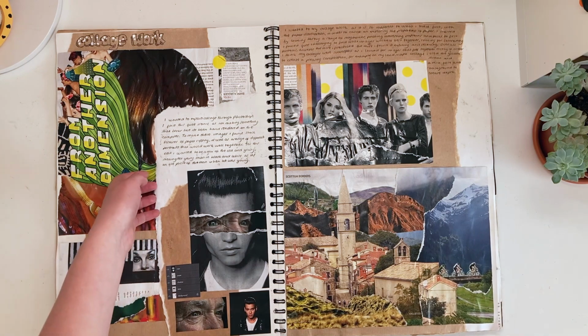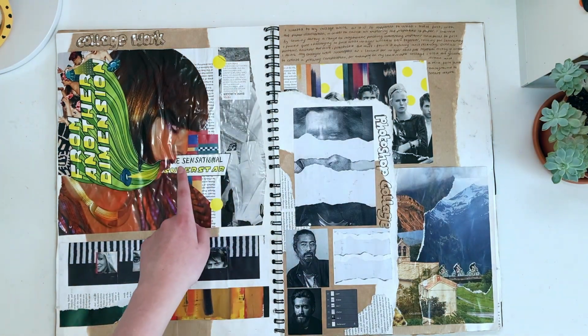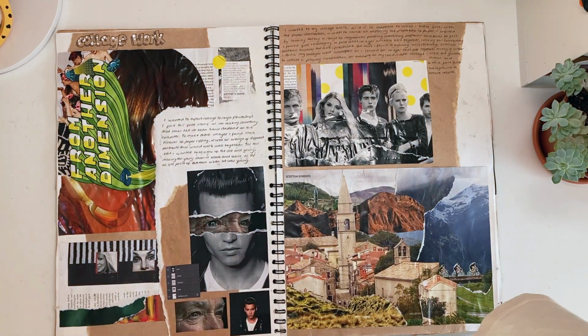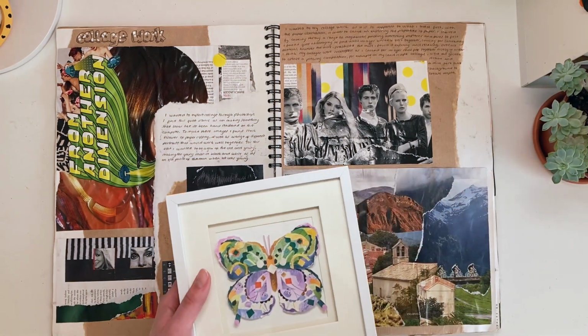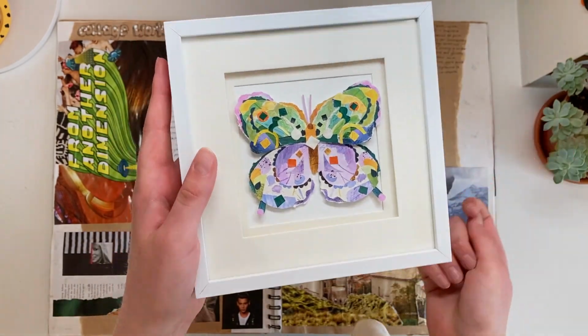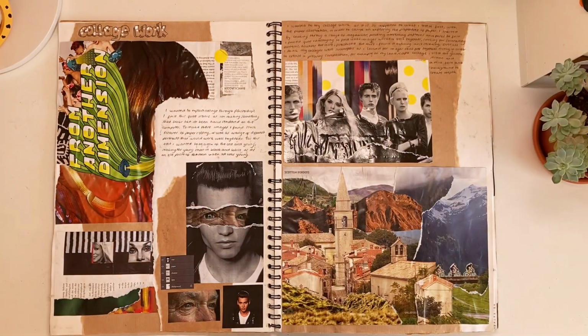Collaging. This is a very, very different type of collage to what I do now. This was collaging with cutting out magazine things, and if we compare that to something I've done now, there you go. Very different. I've come a long way.